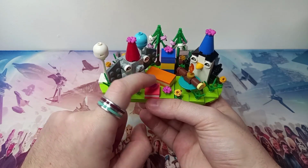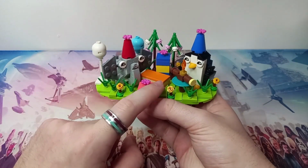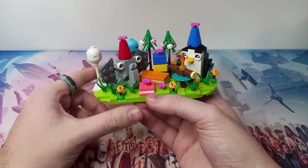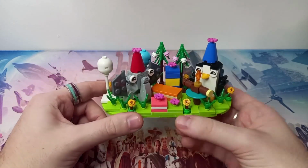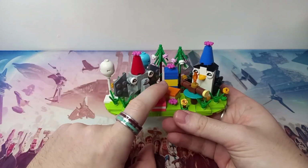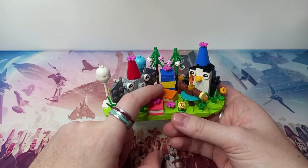I've included a long present, which is 2x4s instead, and you can see the bow's already come off that present, because bows don't always stick to the presents, at least not the ones that you want them to. And then we've got this tall present, again, IKEA colours, just like the Star Wars droid from Ahsoka.